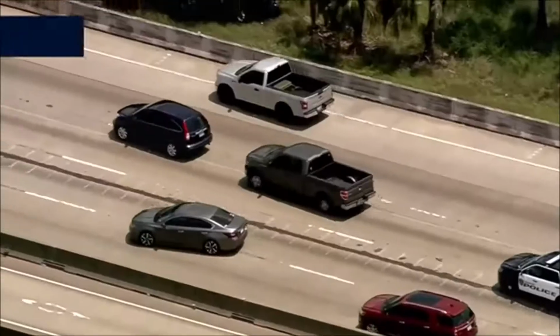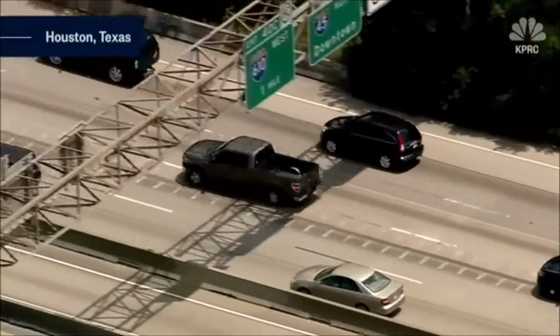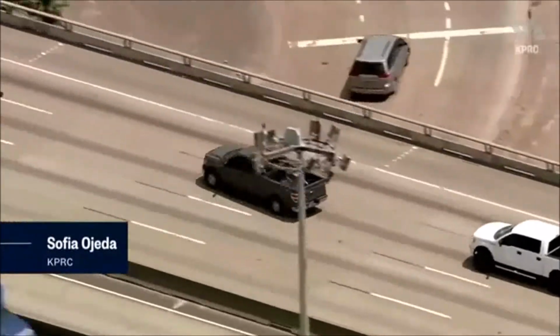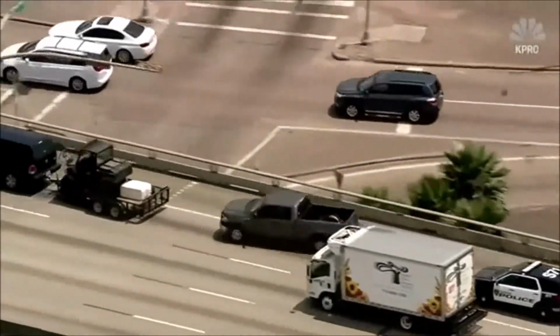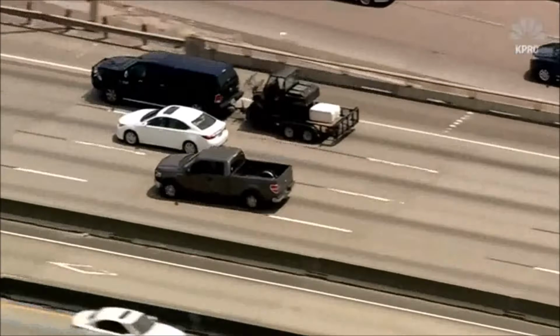You can see the male driver weaving in and out of traffic, trying to get away from police. Houston police say they tried to pull the pair over, and that's when they took off, taking police on that chase across southeast Houston down to NASA Road 1 in the Clear Lake area, where the male suspect hit a truck with a trailer. He then came back up I-45 northbound.